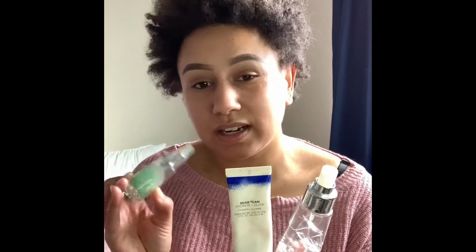I already prepped my skin with the Pure Cosmetics eye serum. And this is totally discontinued, but it's the Estee Edit by Estee Lauder Beam Team Hydrate and Glow. It's my favorite moisturizer and it's probably expired, but I can't get another one because it's discontinued. And then I also use the Pure Cosmetics Miracle Mist. Then I did my brows because that takes forever, especially when I conceal them and do a full on Instagram brow. We don't have time to do that on camera.